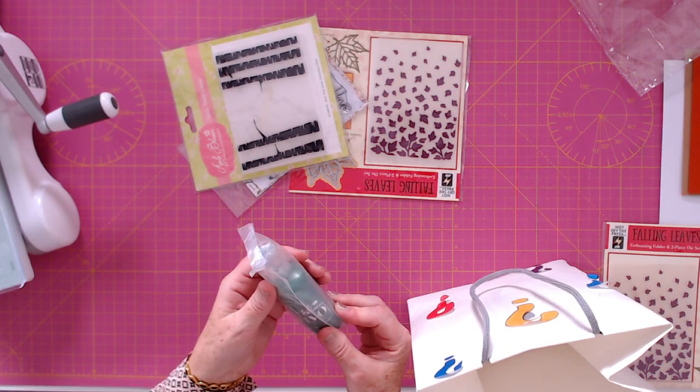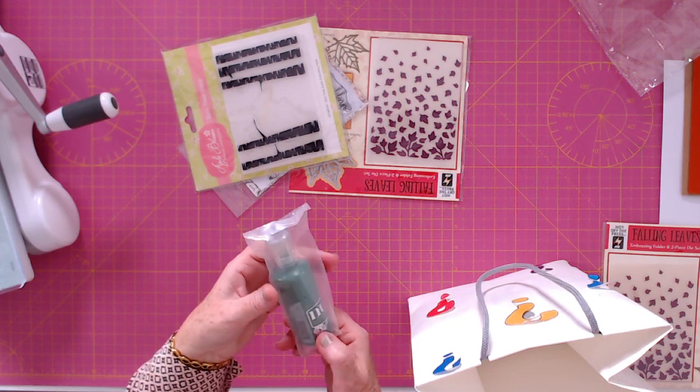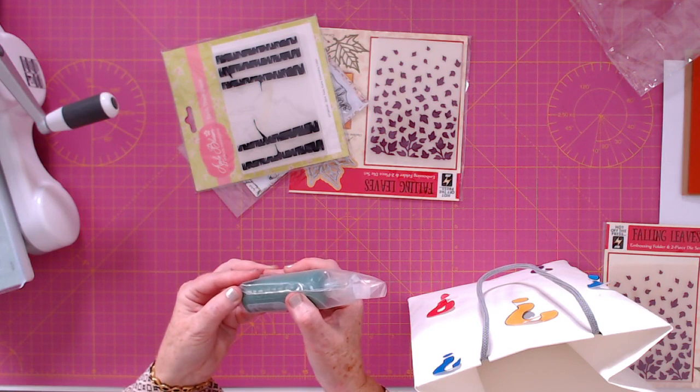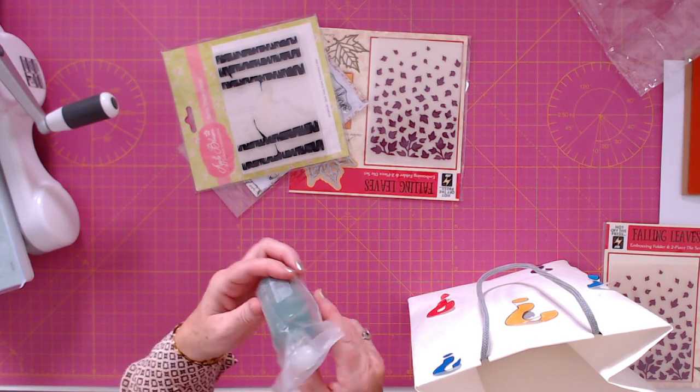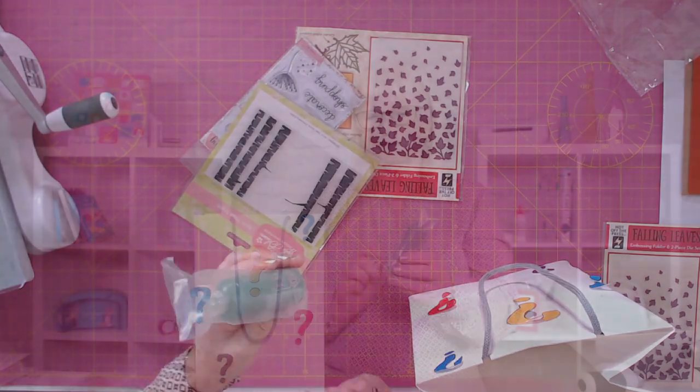So these are good for Christmas as well. What colour is that? It's a green. I don't know the exact colour of it actually. It might say on the bottle. It's a big bottle, isn't it? Woodland green, there you go. So that'll go with everything there. Woodland green. Perfect. What a good little bundle that is. That's fabulous.